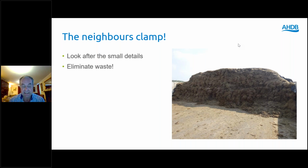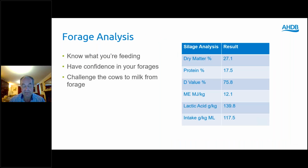It's all about eliminating waste. Just compact the edges. We always roll the edges on our clamp up. We put another tractor on top just to roll the edges and corners. Never bother with the middle. That looks after itself. It's keeping the clamp in control at all times and attention to detail at all times. And we never leave a clamp unsheeted overnight. It's all sheeted within 20 minutes of finishing filling it. Quick bit of rolling, then cover it up.